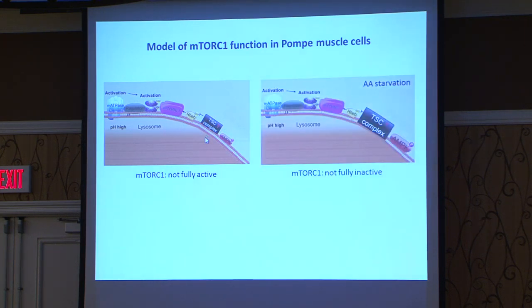Under amino acid starvation, the left part stays the same. The mTOR still remains on the lysosome, and despite even higher levels of TSC and AMPK on the lysosome, mTOR is still not fully inactivated.